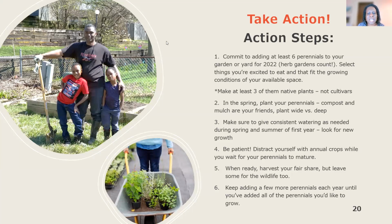Select things that you're excited to eat and that fit the growing conditions of your available space. You want to be excited out the gate for this. And then as an extra little bonus challenge, try and make at least 3 of them native plants, not cultivars, but just the straight native plants.